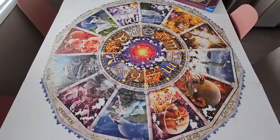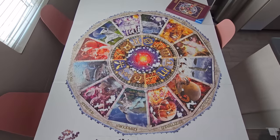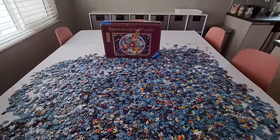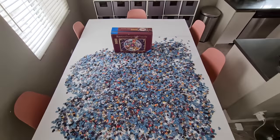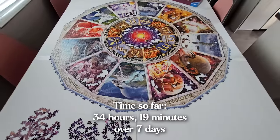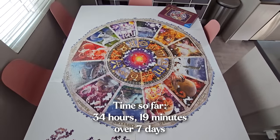Okay, well, I finished the outer circle. All right, this is it. After spending 7 days taking this puzzle from a big pile of pieces to finishing the easy part of this puzzle, now it is finally time to take on that giant purple sky.